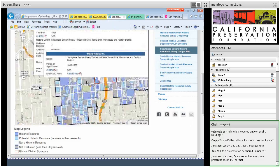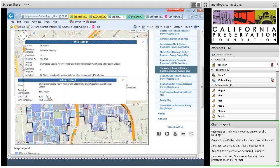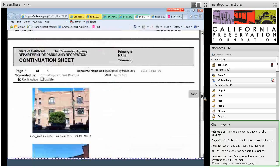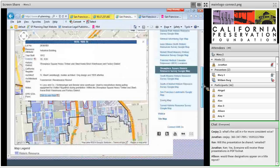So I'll go back and show you the individual buildings are also documented on these forms. I just clicked on one randomly. I'm picking another one randomly. Each of the individual buildings within the district is also documented on what's called a primary record form, which we call a DPR form. So if you're poking around in the online database, you'll see these forms. This is the purpose of them: to identify and document buildings and also districts. There's quite a bit of information in there, and it provides better understanding, or certainty, on whether the building is considered a historic resource or not a resource. So, John, could we go back to the presentation?